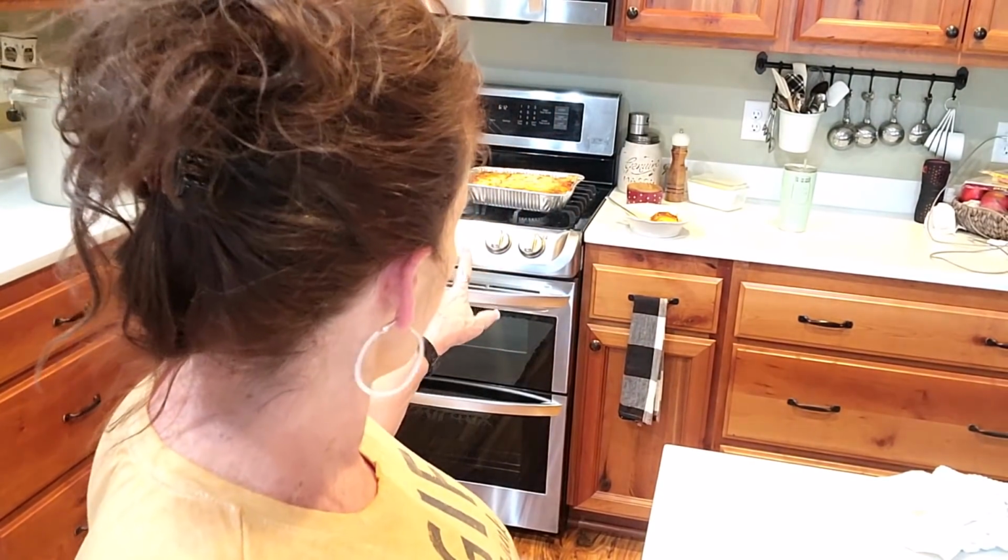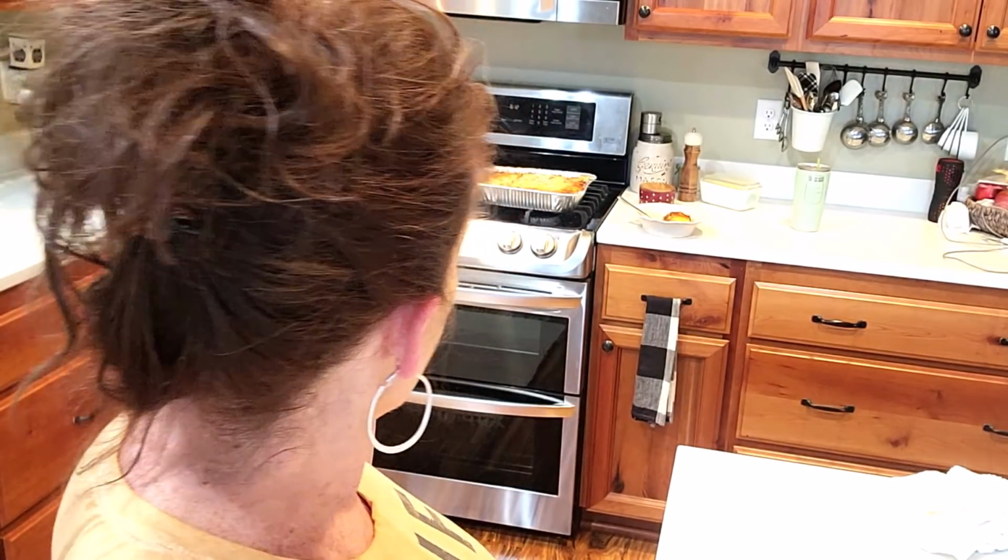I'll get that lasagna, I'll probably put that in some freezer bags and save it for later, because that, of course, is way too much for me. I was going to take some over to my daughter, but she said she already had dinner, so hey, maybe tomorrow.